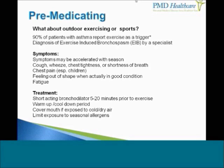And again, limit exposure to seasonal allergies. Now, if you normally exercise 30 to 60 minutes, cut back on your time to reduce the exposure to the allergens. But do try to get out there and be healthy. And of course, I didn't mention the ozone, but avoid going out on high ozone days.